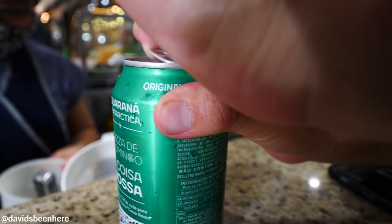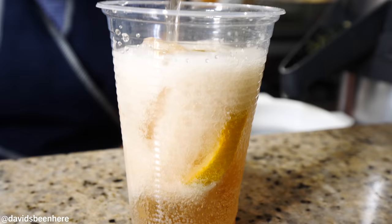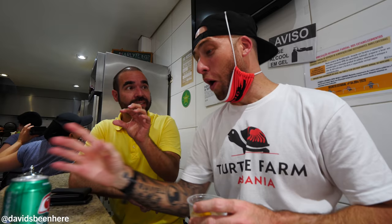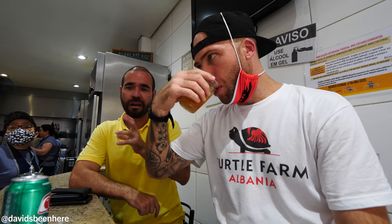Guaraná. Guaraná is a fruit from Amazon. Yeah, but it says here Antarctica. Antarctica is the name of the brand. Okay. So it's Guaraná, the fruit Antarctica. That's my favorite. So it's like a sparkling soda. Yeah, with Guaraná, which are like cherries, right? Like a Brazilian cherry. From Amazon. I super love them.